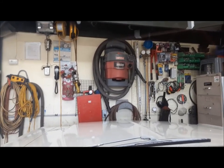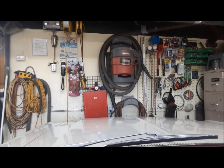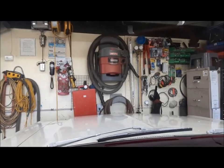Anyway, that's your introduction to the 1968 Ford XL Project Landshark. Hope you enjoyed your tour of it.